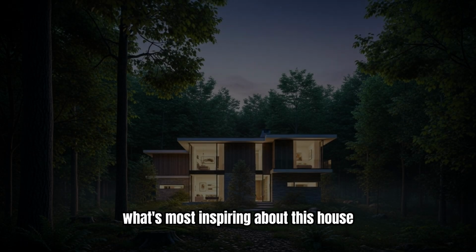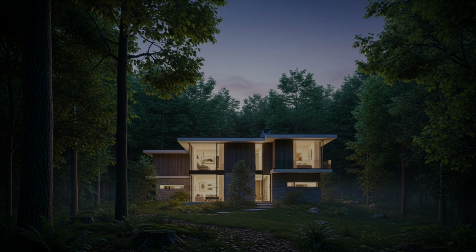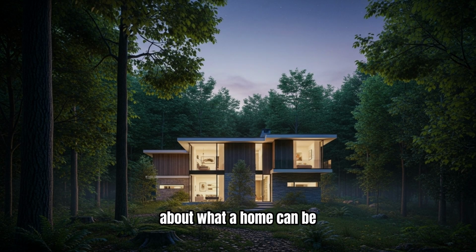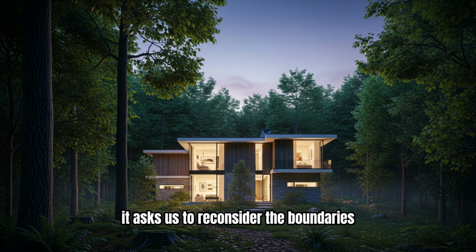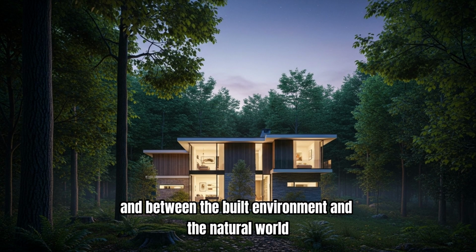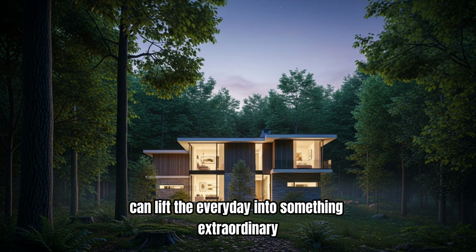What's most inspiring about this house isn't just its beauty, though that is undeniable. It's the way it challenges our assumptions about what a home can be. It asks us to reconsider the boundaries between inside and outside, between form and function, and between the built environment and the natural world. It reminds us that thoughtful design can lift the everyday into something extraordinary.